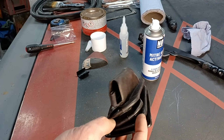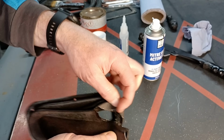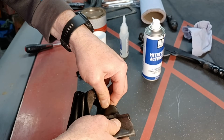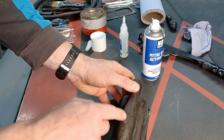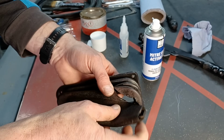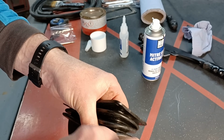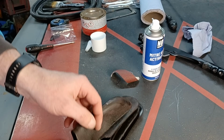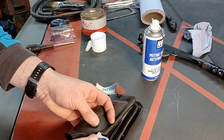Okay. Let's see if we can sort out this bit. Now, what I'm thinking with this bit, I might be able to do it a little bit piecemeal. Yeah, pleased with that. That's flexible as well, so that's good. Marvellous. Loves it when it works. Okie dokie. Let's try a little bit at a time so we don't get too far ahead of ourselves with it.